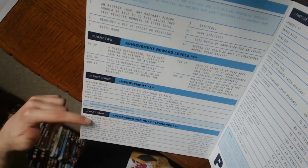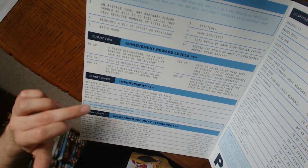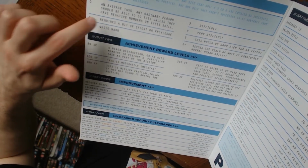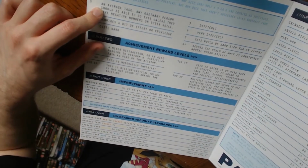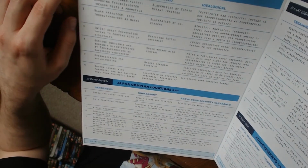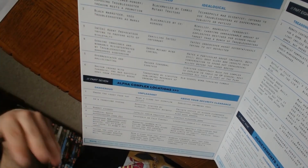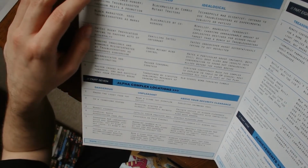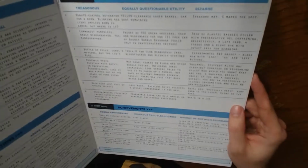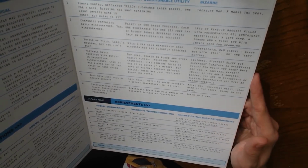So we've got some stuff on XP. We've got what they can spend it on, and difficulty target numbers for things. We've got equipment. We've got motivations for NPCs, locations, so a chart for generating places for the troubleshooters to be, and we have items of questionable provenance, and some achievements.